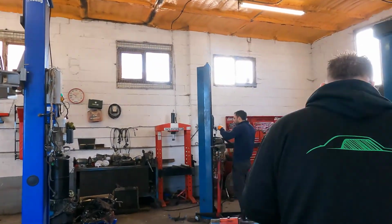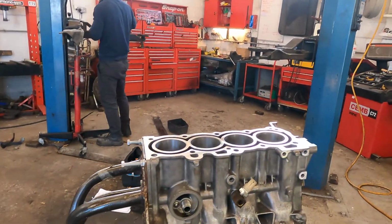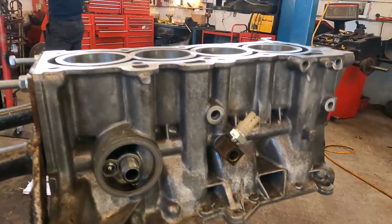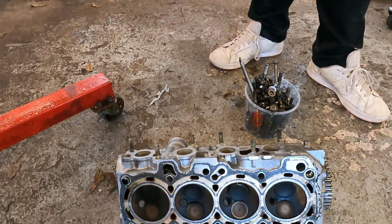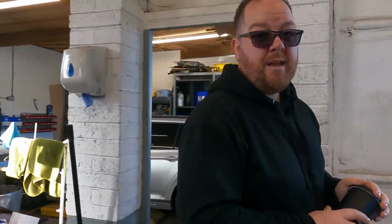We've then had John strip down one of our engines, just to see where the engines have failed, so then we can send them off for machining and then rebuilding. Let's come on up and we'll take you up to the body shop.